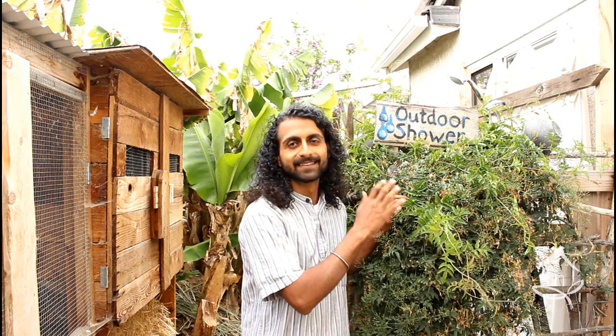It's had soaps added to it, and if we use the right soaps, soaps without salt in them, soaps without chemicals in them, then that soap is perfect for our garden. It's actually nitrogen, nutrient fertilizer for our gardens. And so we have a few different gray water systems that I'm going to show you. This is the first one. This is our outdoor shower.